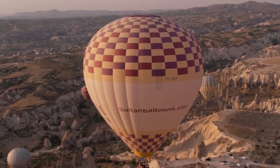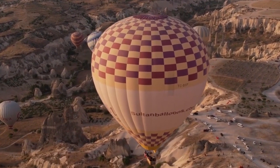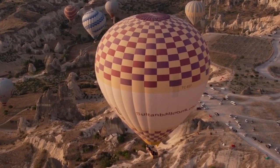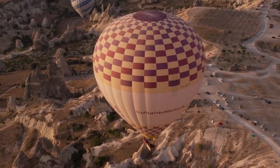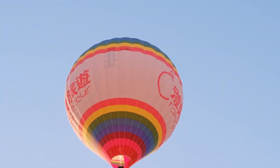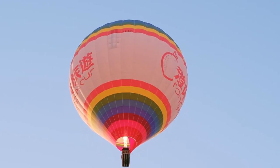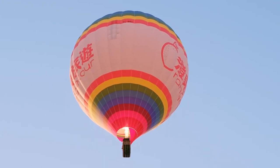You may ask if hot air balloon flights are safe. According to the aviation accident database put out by the FAA, hot air ballooning is the safest form of all air travel and they are rarely involved in aviation crashes. In fact, when hot air balloons are compared to other forms of transportation, hot air ballooning is even safer.